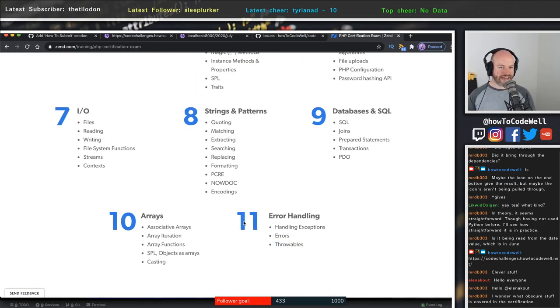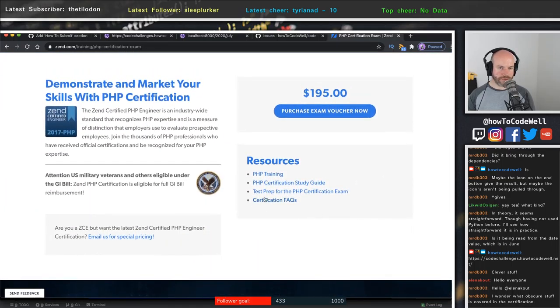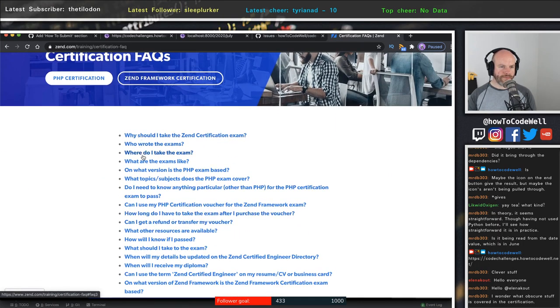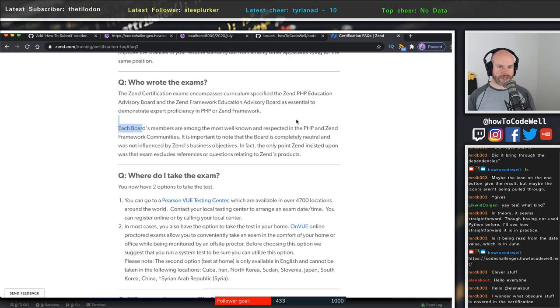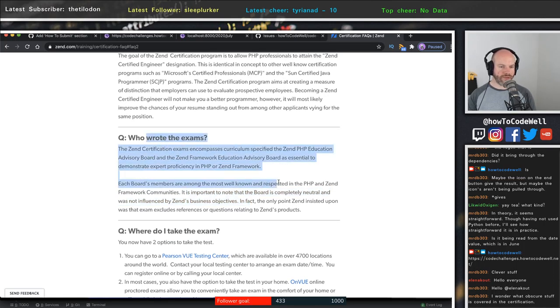So there's 11 sections in this, and I believe if we went to PHP certification study, no, here we go, certification FAQs, the exam was written by the Zend Framework Education Advisory Board. Each board's members are most well-known and respected in the PHP and Zend Framework communities. It's important to note that the board is completely neutral. Okay, so it's built by the people who know what they're talking about, essentially.